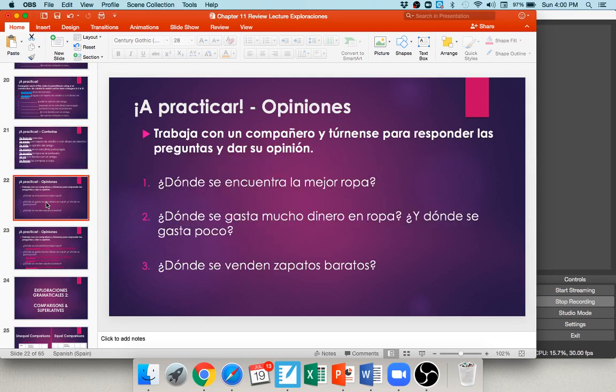Okay, in more of a real life context here, and I think you guys get the hang of these, so I'm not going to spend much more time on this. However, as you're looking here with the opiniones, you ask some very common questions about one's shopping experience. Like in number 1, ¿dónde se encuentra la mejor ropa? Where does one find the best clothes? Or number 2, ¿dónde se gasta mucho dinero en ropa? ¿Y dónde se gasta poco? Where does one spend a lot of money on clothes? And where does one spend very little? And ¿dónde se venden zapatos baratos? Where are cheap shoes sold?